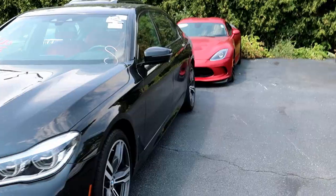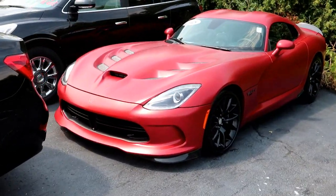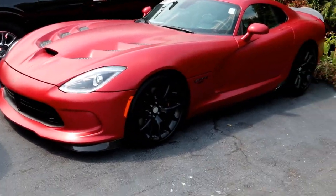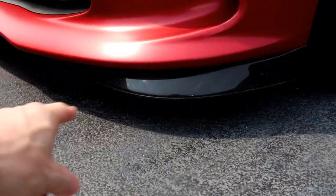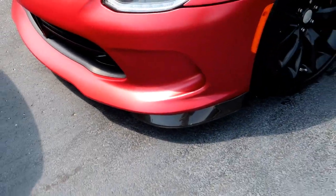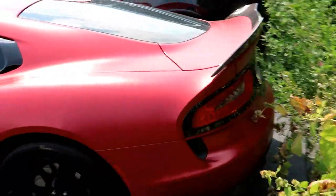Oh, I see it. Oh yeah, matte red new Viper. This thing looks pretty crazy. I saw it from the street, figured I had to check it out. A nice little carbon bit on the bottom there. I feel like this is going to get destroyed very easily, in fact. I don't know if this has got to be a wrap on this car, but you can see the big carbon fiber rear spoiler there.